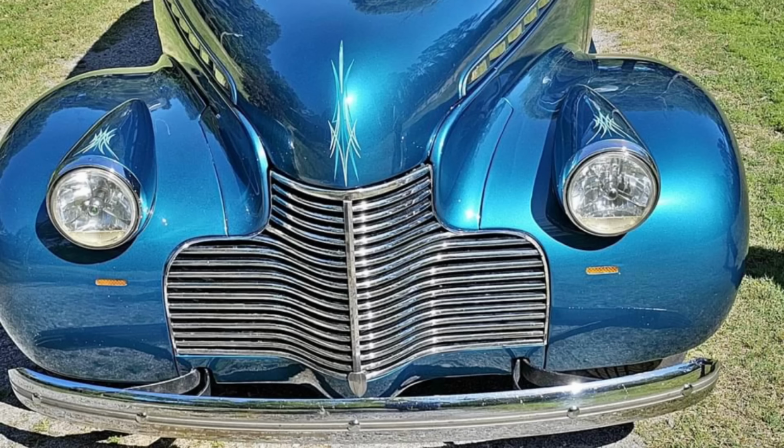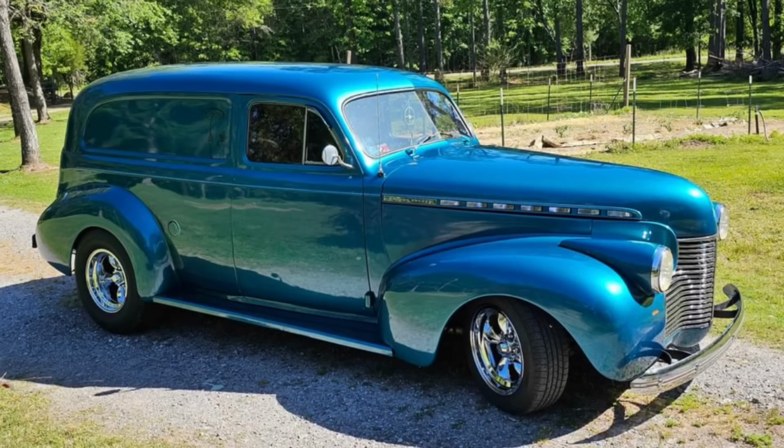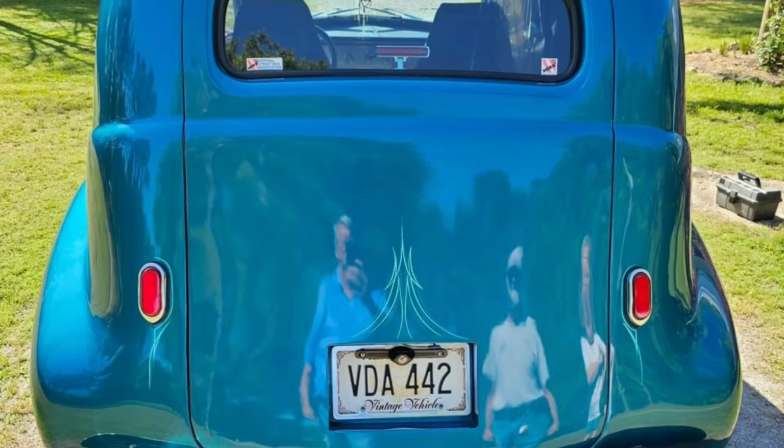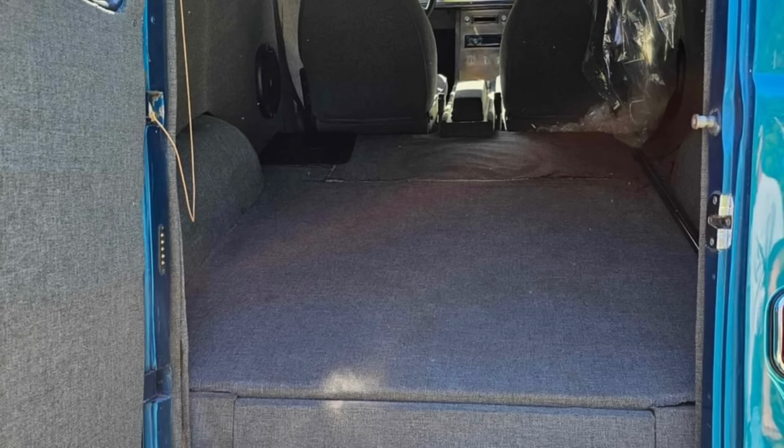Seller's description says this 1940 Chevrolet sedan delivery street rod has a 350 motor with a 350 transmission. Heat and AC both work great. Has a Mustang 2 front suspension. It runs and drives as it should. It is a good cruiser to take to any rod show or cruise in. It is an older custom build, but a little freshening up would take it to the next level. Sorry, no trades, $24,500 or best offer.